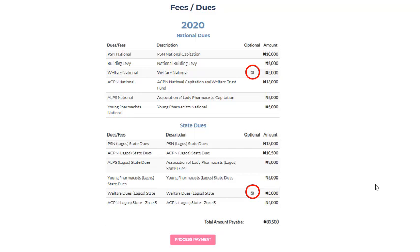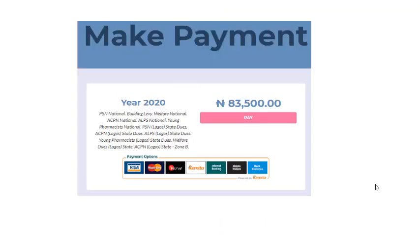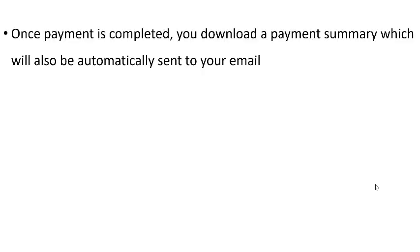Once you confirm all these dues and the necessary service charges that you are supposed to pay, you then click on Process Payment. And once you do that, you get to this screen and then you click on Pay. The moment you click on Pay, it takes you to the payments portal where you input your card details, or you put your transfer details or your bank details, and then you can conclude that payment. Once the payment is concluded, you download a payment summary, which will also be automatically sent to your email.